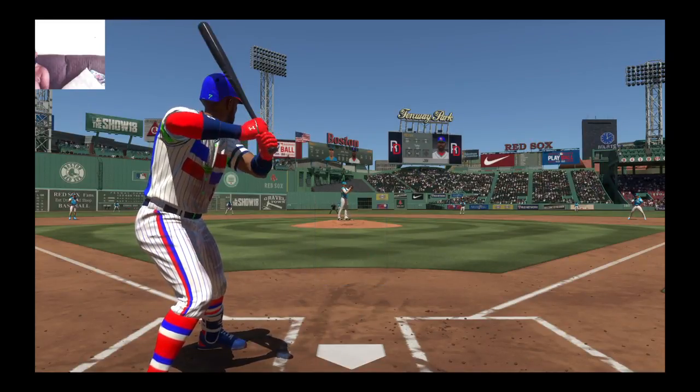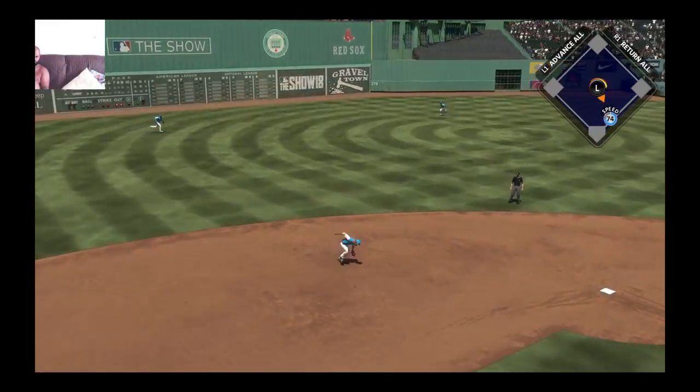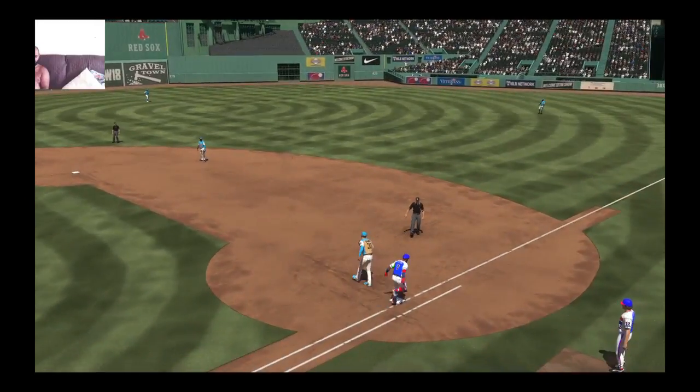Back to the top of the order now. And stepping in is the shortstop, Jose Reyes. Curveball hit on the ground to shortstop. Throw to first in plenty of time, and the side is retired.